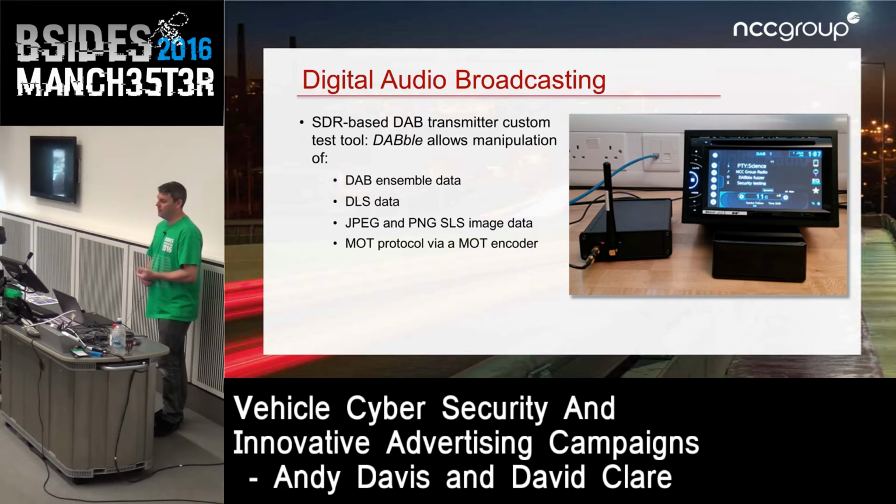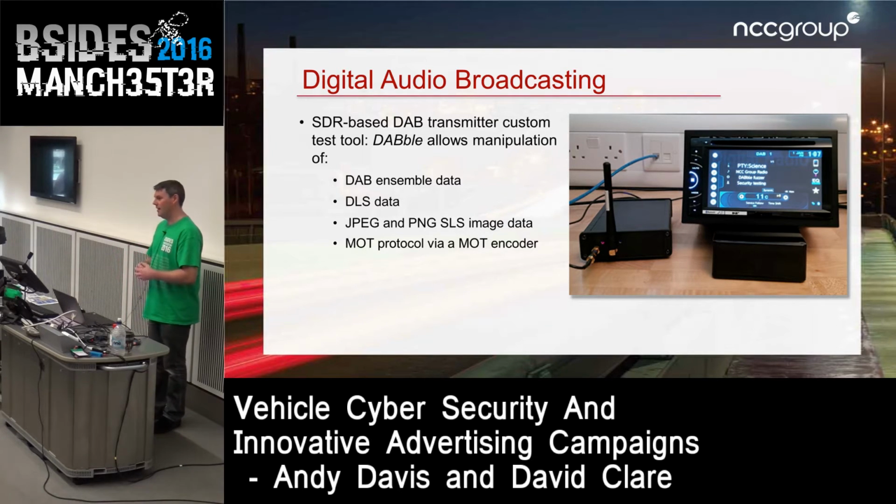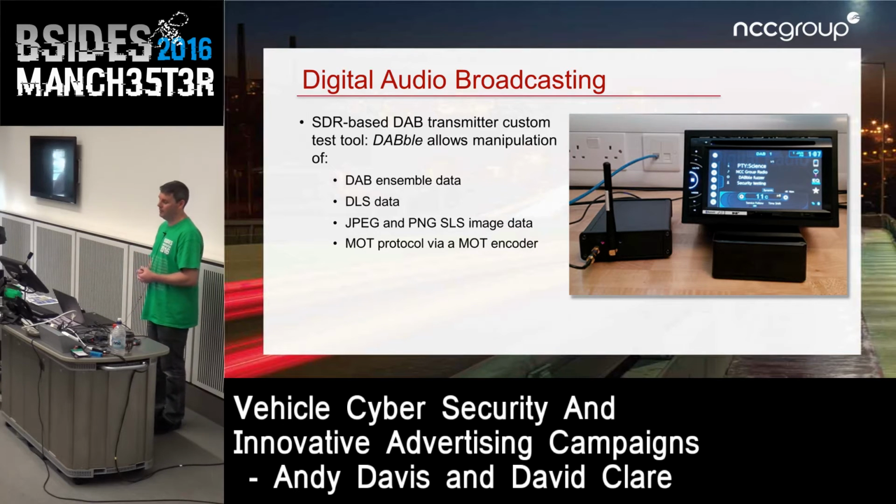Last year we did some research looking at DAB radio. As I'm sure you're all aware, in the UK, all new vehicles, or at least the majority of new vehicles, are fitted with DAB radios these days. And it massively increases the attack surface remotely of head units because of the complexity associated with the DAB protocols.